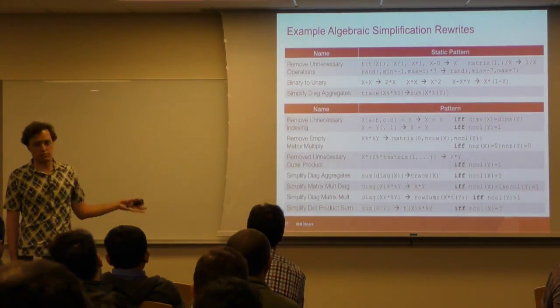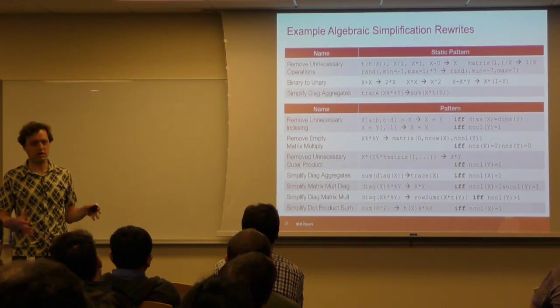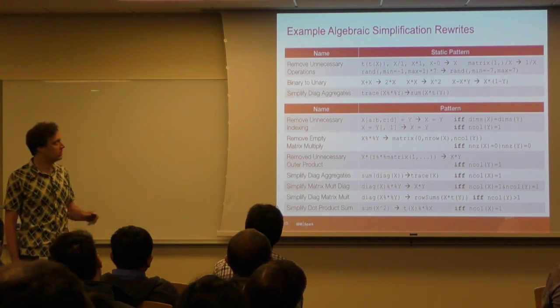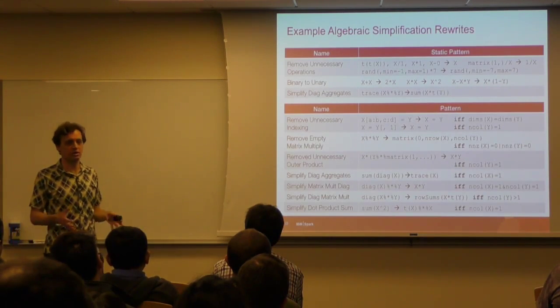Now, this is just some of the rewrites. We have a long list. And we continue to add to this list as we find general situations that cut across different algorithms where we can automatically speed things up. So again, these are the static algebraic rewrites, things that are always a clear win.